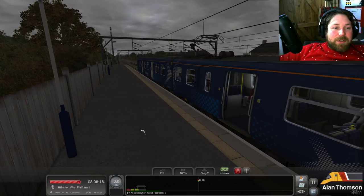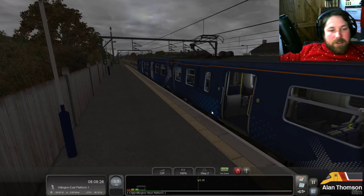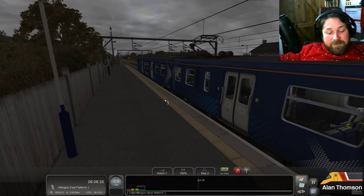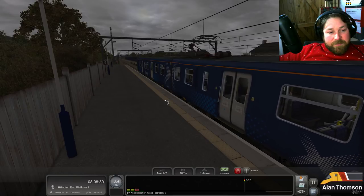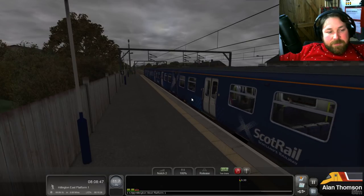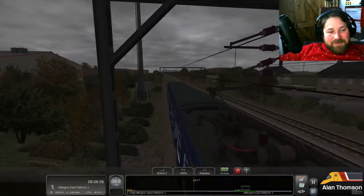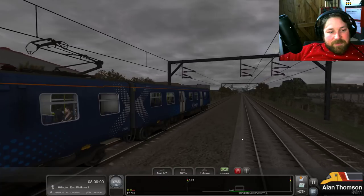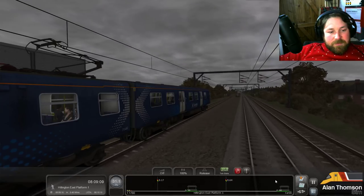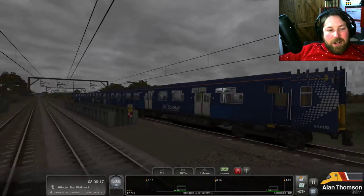Transformer hum, the compressor rumble. And the fact that these units sitting in any of them, well, as long as you're not in the pantograph coach, a lot of the time they're completely silent because there's no aircon. You don't even get a hum or anything like that. So as you can guess, I've got a lot of love for a PEP unit.